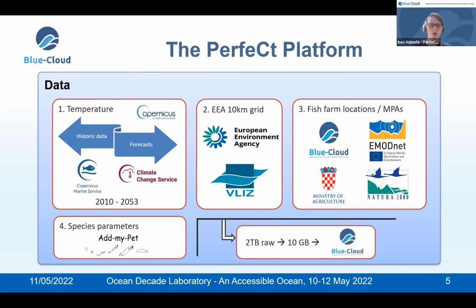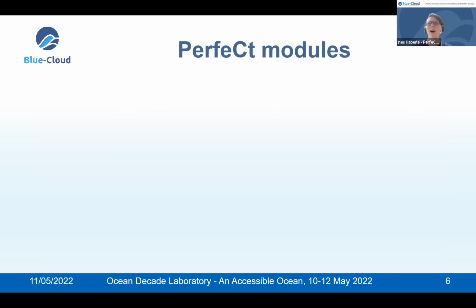All of this data, in total, was 2 terabytes of raw data, which we managed to strip down to 10 gigabytes. And now all the data is put back on the Blue-Cloud, and now it's available. So I'm actually really happy that now some of the local Croatian data is available on the Blue-Cloud, which was not available before. So the science behind our platform is actually our 2 main models.